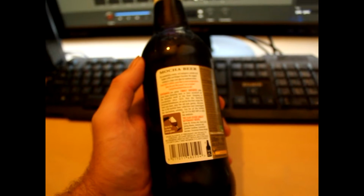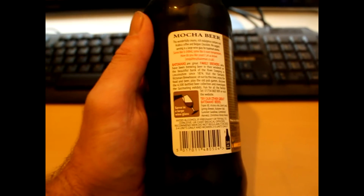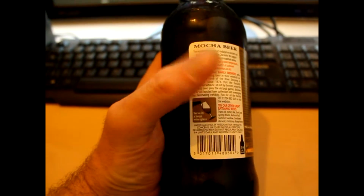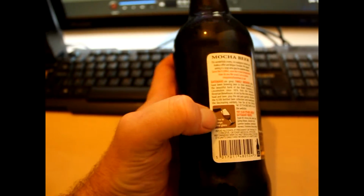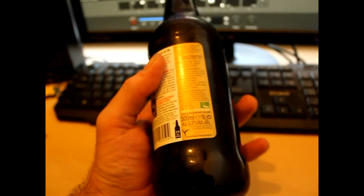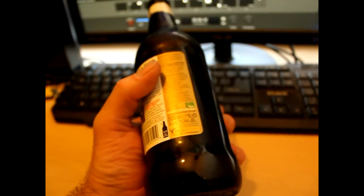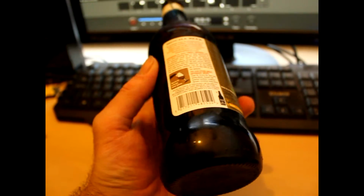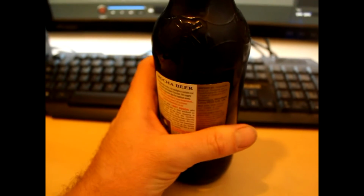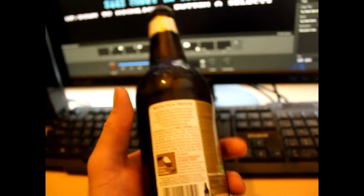It says serve in a large wine glass, which is probably why it's called Batemans, because only Batemans is going to drink out of a wine glass, especially beer. Although, to be fair, the last time I went to a party I was drinking Newcastle brown ale out of a wine glass, so yeah, we won't go into that.